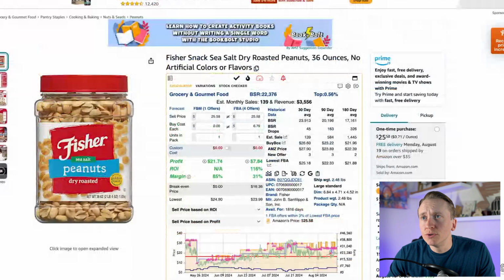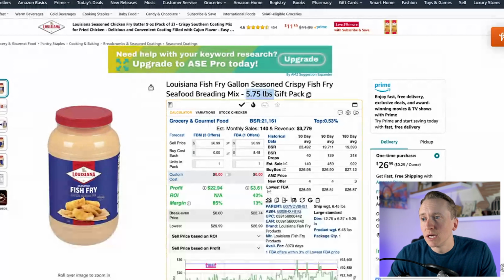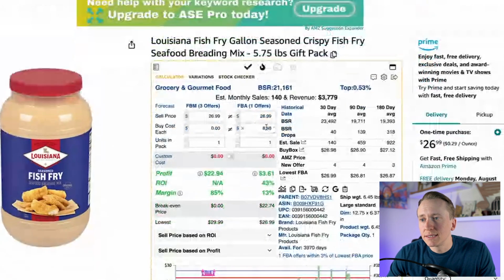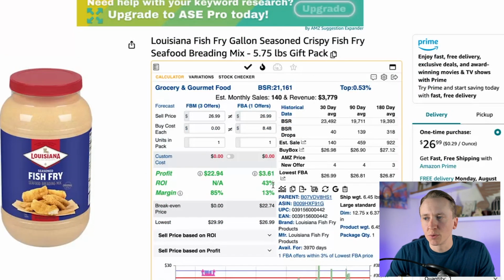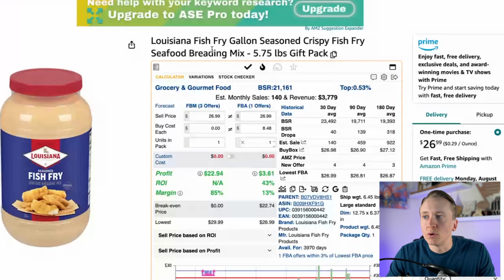Now, if we were to go to the next one, this is another grocery product. This is Louisiana Fish Fry. It's a little bit bigger, it's 5.75 pounds. This actually costs $8.48. It is a lower return on investment, but still 43% ROI is a fairly good return if you were to look at just about any other business opportunity out there. And so I'm cool with that.